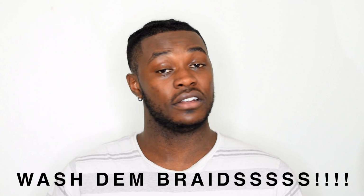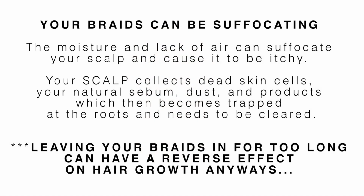Guys, so if you've done all these steps and you still feel like your hair is just too itchy, you can't bear it, you're scratching it a lot, take it out. Alright, it's probably a sign that you need another wash, that you gotta refresh them braids.